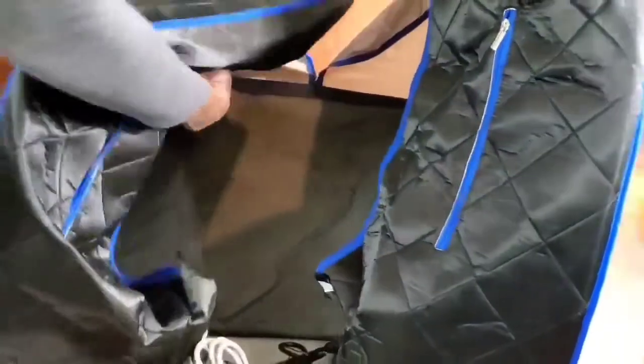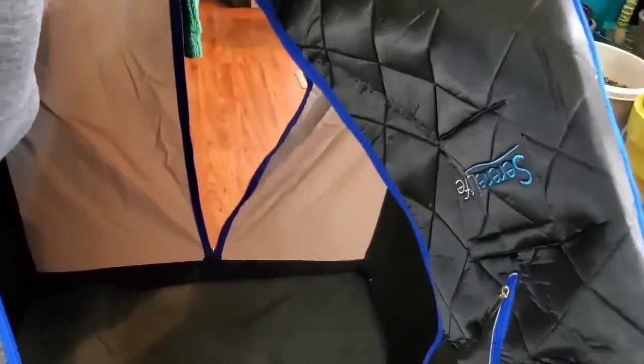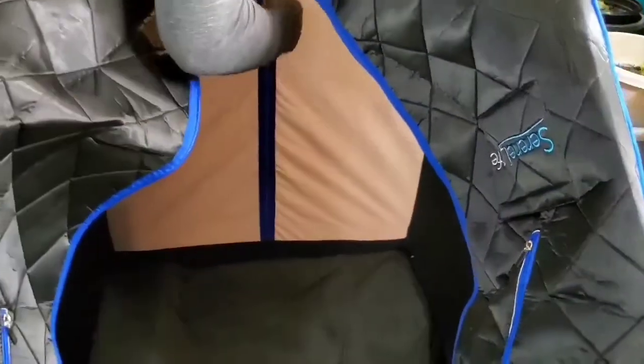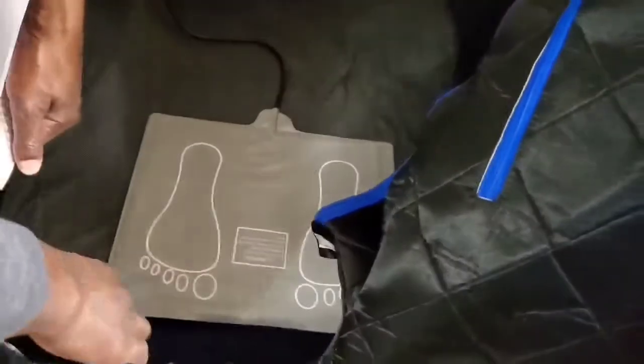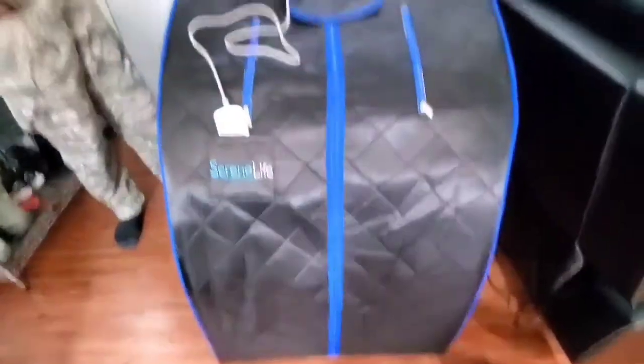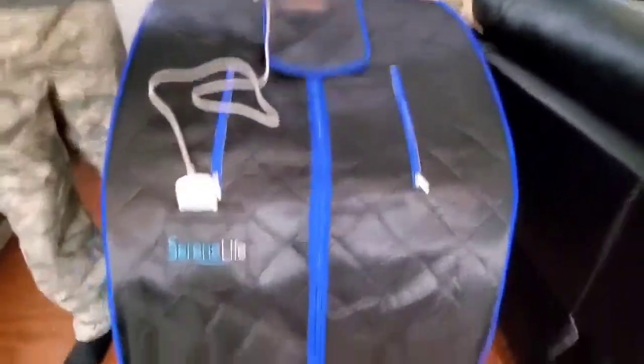Cannot wait to go for this. Okay, got the pole right there to make it stand up. Nice. That's the pad for the foot. Anytime you get your feet up, right? It's a chair. Put that in. Okay, it's in right now. Alright, looking good. Cannot wait to get in there.